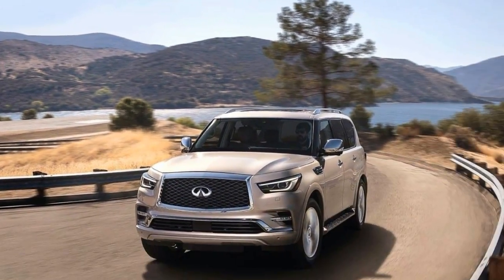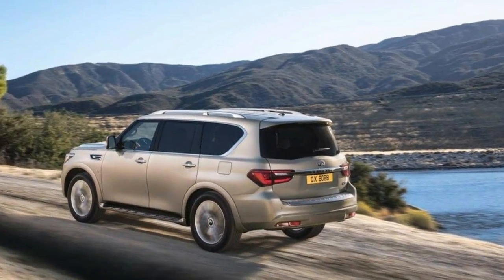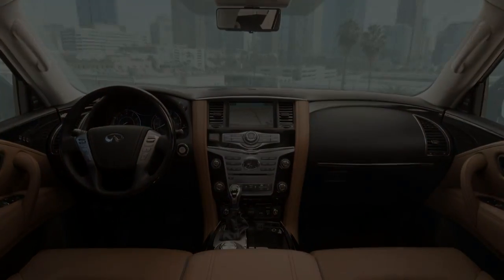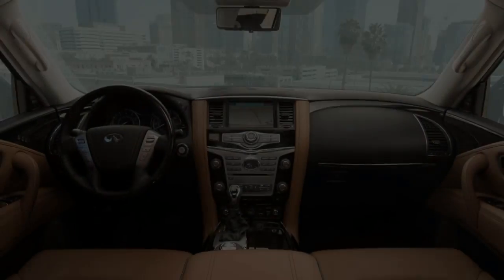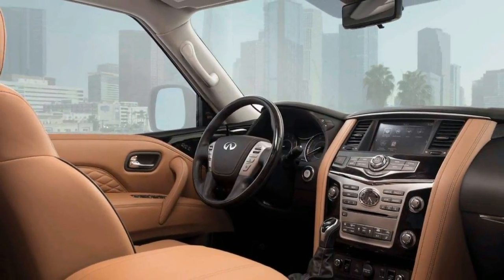That means a body-on-frame construction with the aforementioned V8, powering either the rear wheels or all four through a 7-speed automatic. Infiniti says the refreshed 2018 QX80 is in production now and will go on sale by the end of the year.